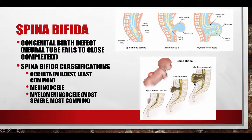And with this usually comes a lot of surgeries, tethering of the spinal cord. So they pull the spinal cord down and tie it, really to try to keep it from continuing to go outside of the body and to stay protected by the spine. And so surgeries will occur, and you'll see in their lower back a lot of different surgeries trying to protect the spinal cord.